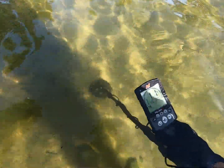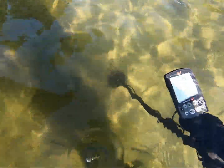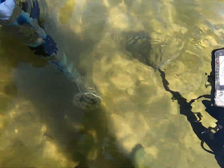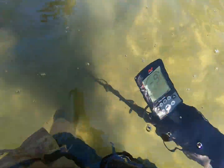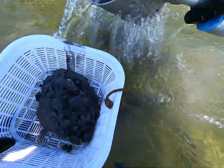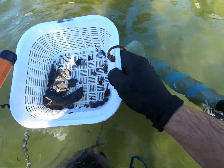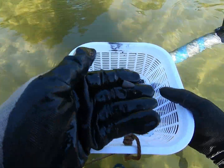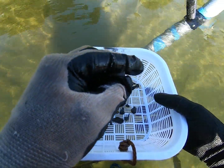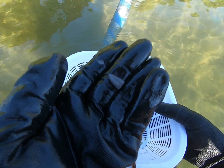We have a pretty solid 10-11 signal here. That sounds promising. Let's see if we can scoop this up. Well, I see what the culprit is. It's not a ring, but it's a bullet. Very interesting. All right, we will see you on the next.